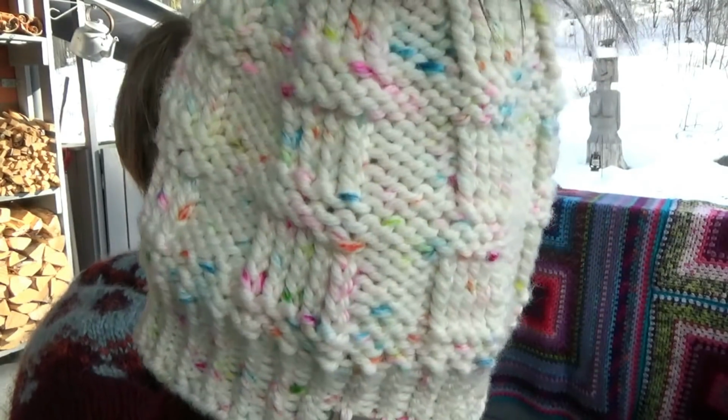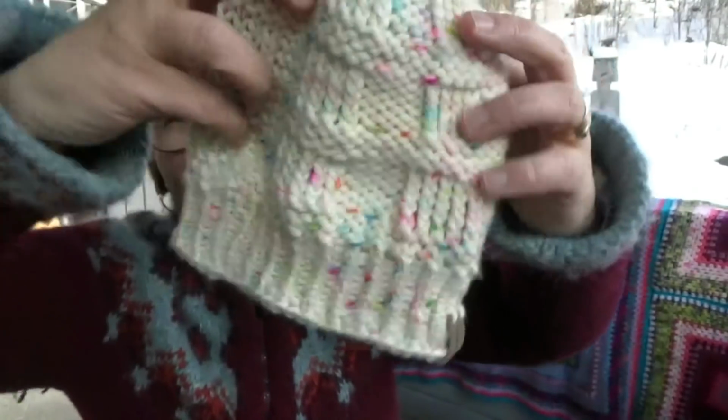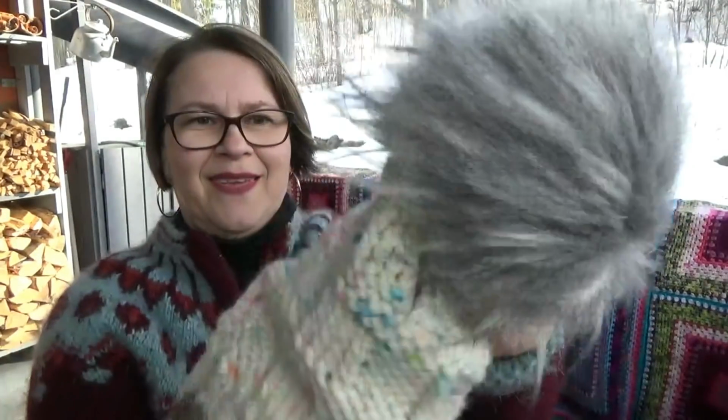Oh my goodness, I didn't write it down. It's Confetti something. Danish brand. See, I'm kind of out of practice because I have been so busy. I do have notes, but I didn't write down the yarn and I've already lost the label. Danish heavyweight yarn, Confetti is the colorway. And then this pom-pom. So that's one.